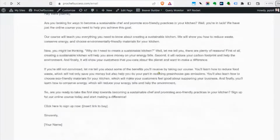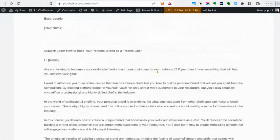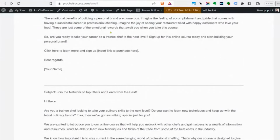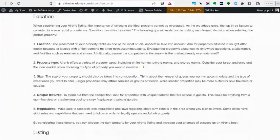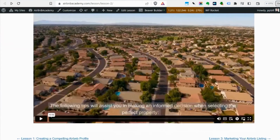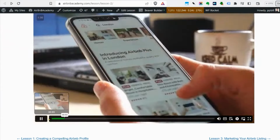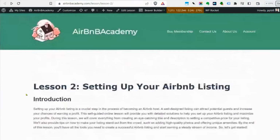And here are some examples, by the way. Here's an example of our 30-day email sequence written. So you have 30 individual step-by-step emails for a 30-day sequence. Here's a course lesson on Airbnb. We've got the entire lesson set up. At the bottom, we've got our audio, got the video training. All this created by AI at the push of a button.